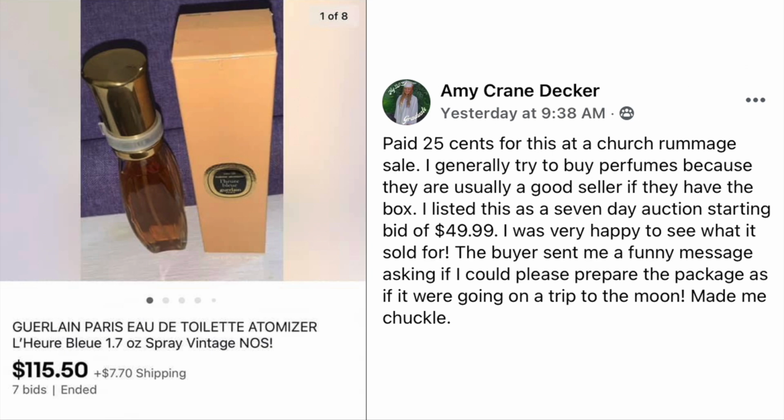This is Guerlain Paris EDT Atomizer fragrance, and she paid a quarter for it. It sold for $115.50.